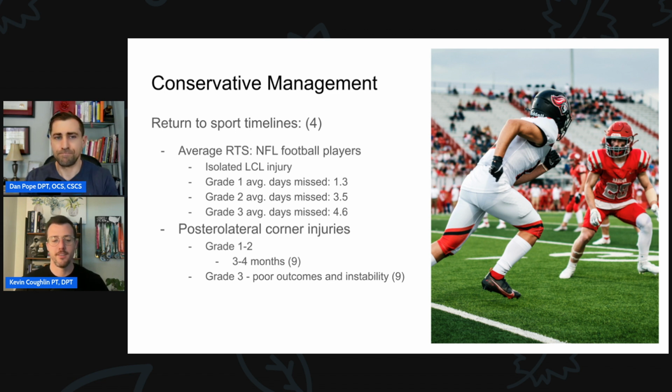Totally. Those are crazy numbers for the LCL. The NFL players are just different. Yeah, that's wild. It's not even missing a week. It's like your week preparing for the next team, and you're just playing. Yeah, that's right. I guess it's one of those ones where they're like, well, he could probably play through this. That's kind of what it seems like to me. And if it breaks all the way, you have an ACL or something like that, then we'll pick up the pieces afterwards. You know what I mean? But I don't think that's safe. I don't know that I would use those as guidelines for your athletes returning back to sport, right?